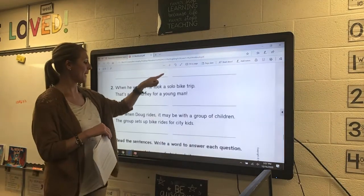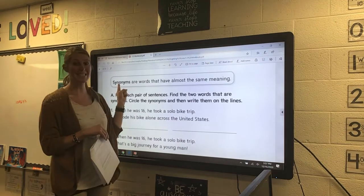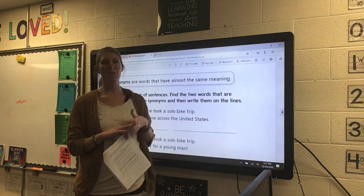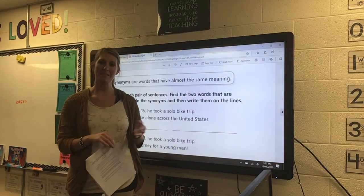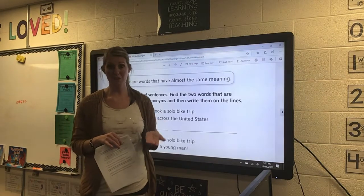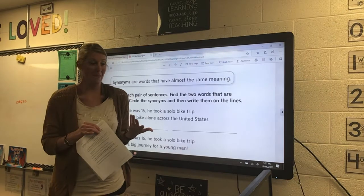So at the top, it says in the box, synonyms are words that have almost the same meaning. So one way I remember synonyms is I remember the word same. Synonyms and same both start with an S. So that's what you're looking for, words that are the same. They mean the same thing.